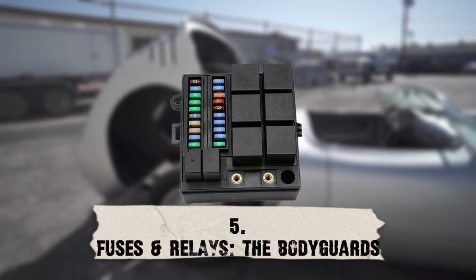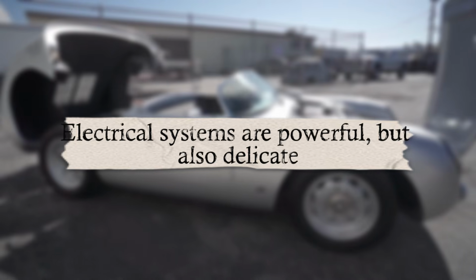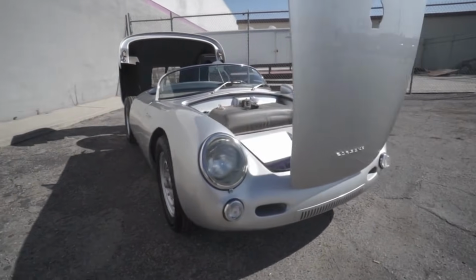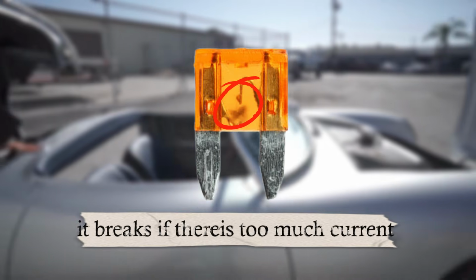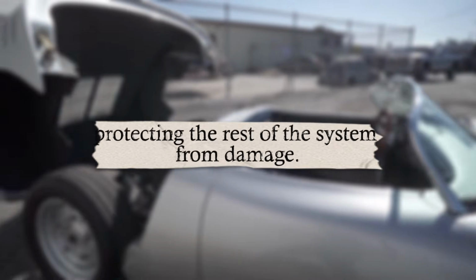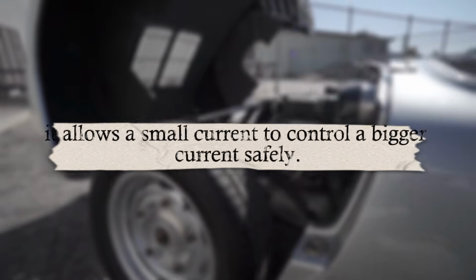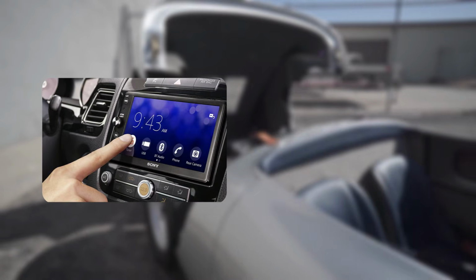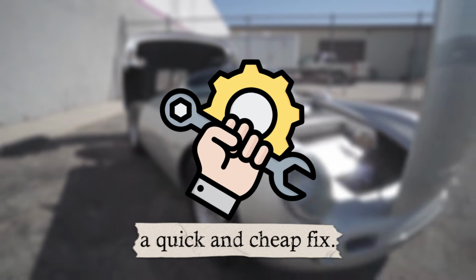5. Fuses and relays, the bodyguards. Electrical systems are powerful, but also delicate. That's why your car has fuses and relays acting as bodyguards. A fuse is like a weak link. It breaks if there's too much current, protecting the rest of the system from damage. A relay works like a switch. It allows a small current to control a bigger current safely. So the next time your stereo or AC suddenly stops working, don't panic. Sometimes it's just a blown fuse, a quick and cheap fix.